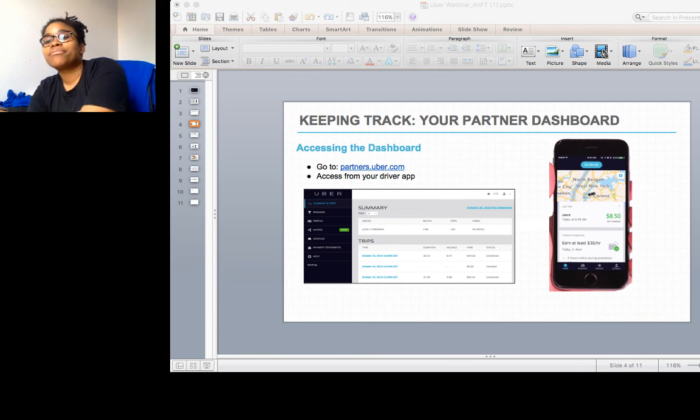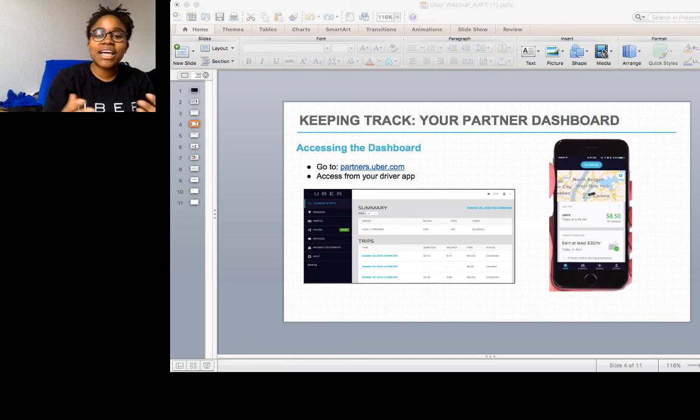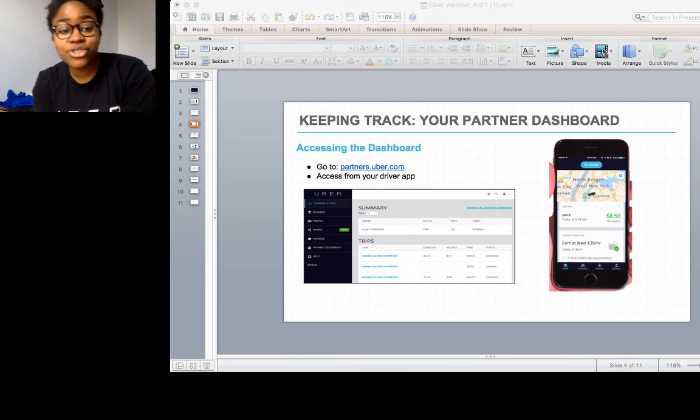My front bumper is damaged. Can I start driving like that? Unfortunately, we like for the appearance of the vehicles to be spot on. So I wouldn't want you to pick up anybody with a damaged bumper, but as soon as you get your bumper fixed, we'll definitely put you on our platform.